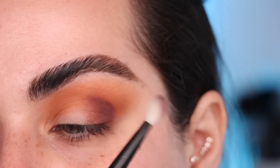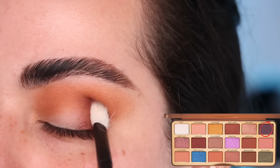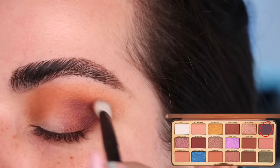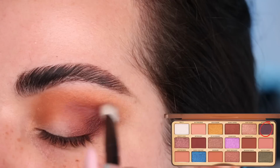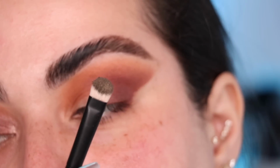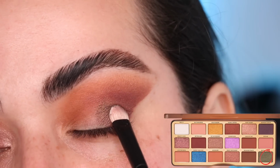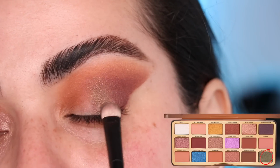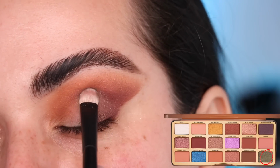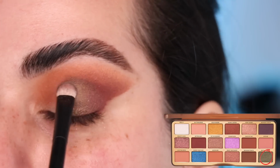I'm using the color Midnight Snack on the outer V of my eye. With the REPHR number 1 brush, I'm just patting it in place there. And then I'm going to start to diffuse any edges by doing little circles around it, just like this. Next, I'm going to use the color Sex and Candy on a REPHR number 2, and I'm going to tap it right here from the center out of the eyelid into the outer V shade. I don't have many complaints about the shades I've used for this look so far.